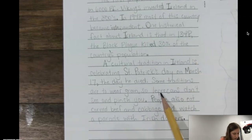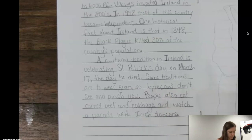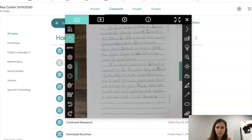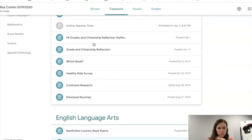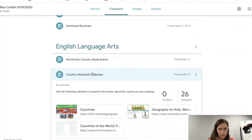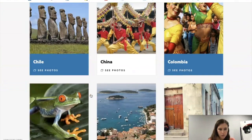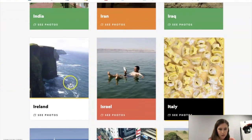I also noticed down here leprechauns. That doesn't look right to me. And I don't remember how to spell leprechauns. So I'm going to go back into my research to find the word leprechaun, to make sure I'm spelling it correctly. So I'm going to go back into country research websites, and I found a lot of my information on this first website. So I'm going to scroll down and I'm going to find Ireland. There it is.